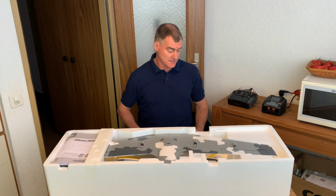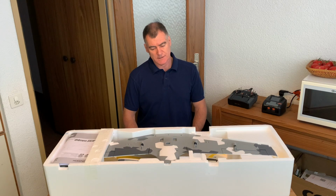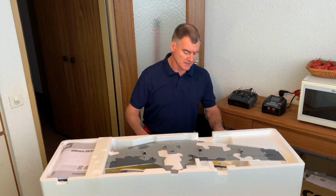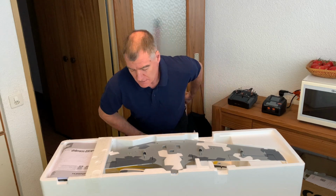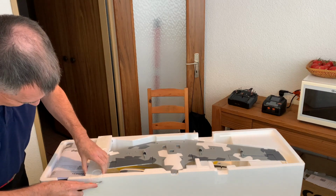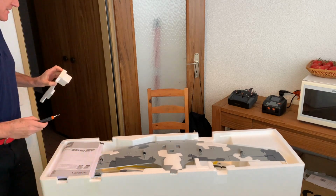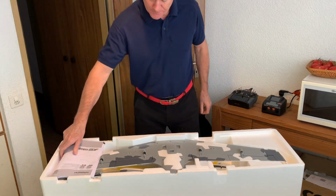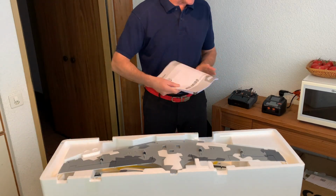The AS3X system allows the plane to fly through turbulence and react automatically to these turbulences without any intervention of the pilot. And of course, while the AS3X system is active, the plane obeys the orders, the commands of the pilot.